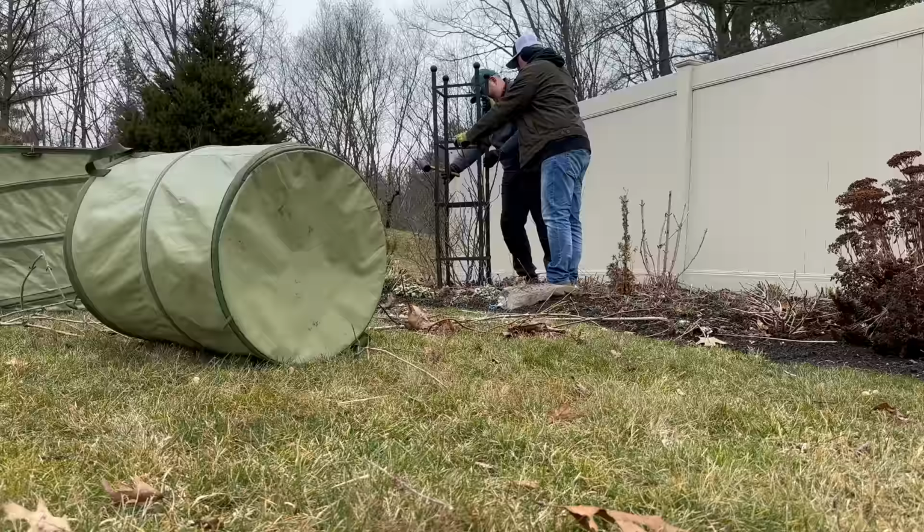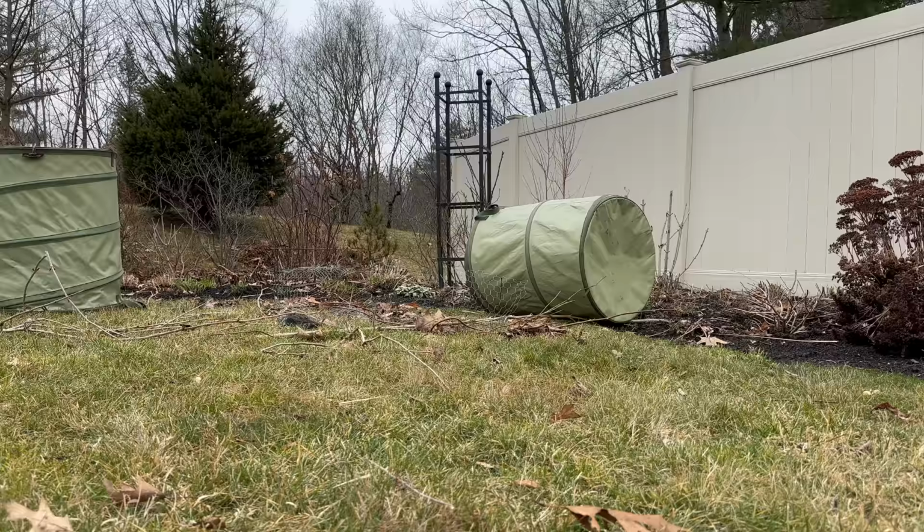Tumble bag. That looks real good. And we have one more piece that attaches to that, right? Yeah, to make it taller. Okay. Yeah, it looks really good.